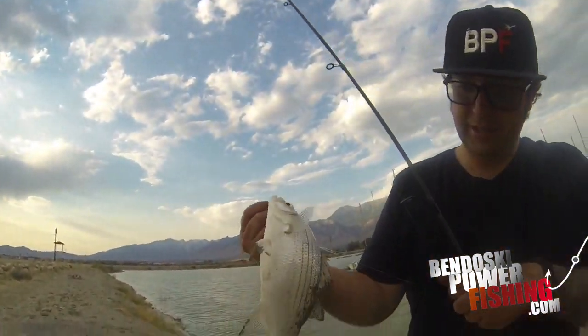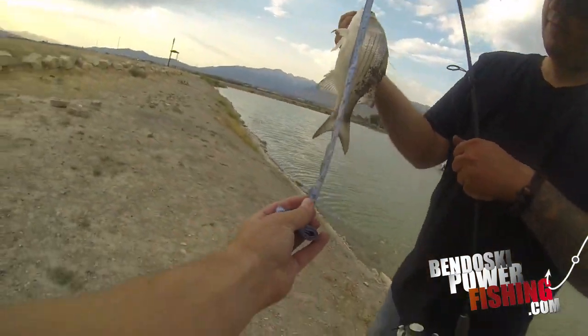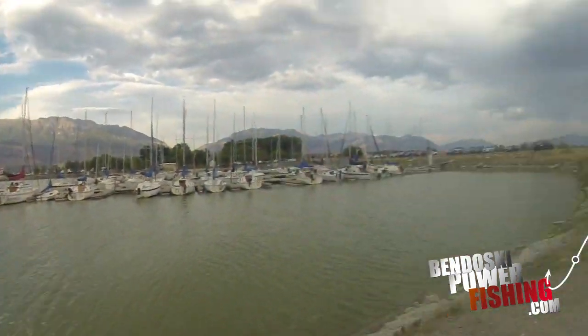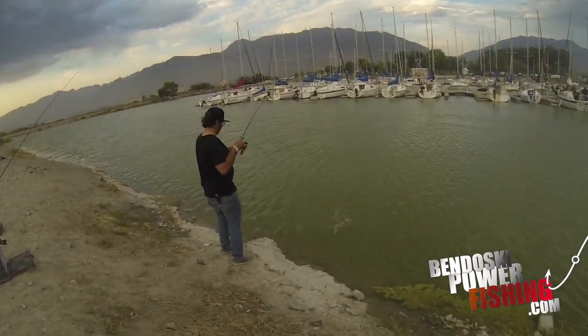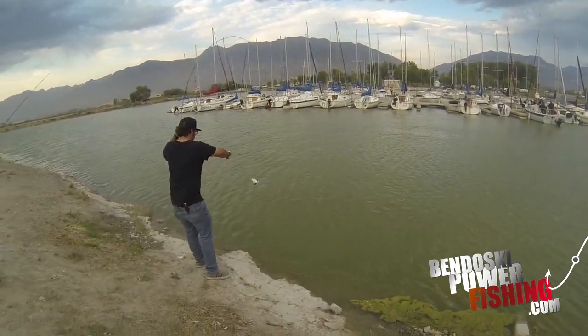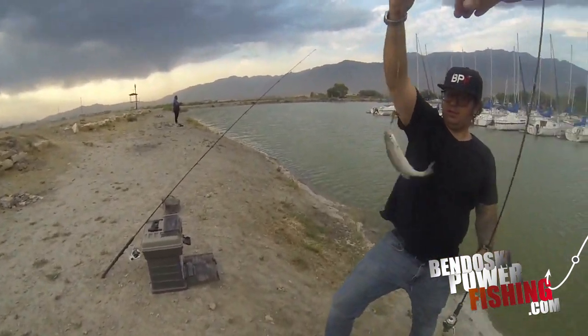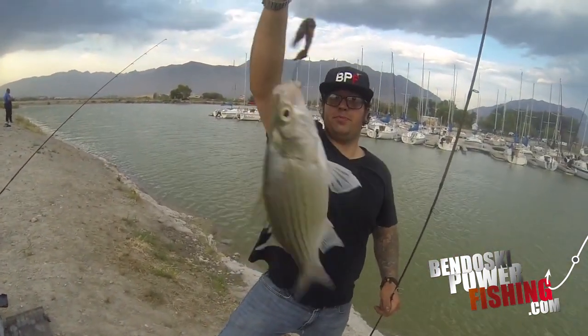Let's hold him. Booyah. This guy is 11 and a half. Nice. It's on again. Oh yeah. White bass in it all day. Let me get closer real quick. Good size, man. Not a bad size at all.